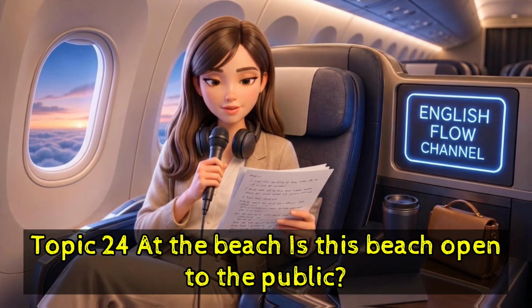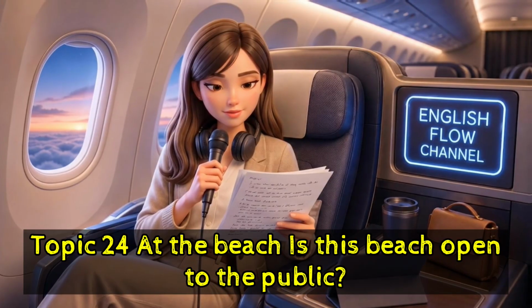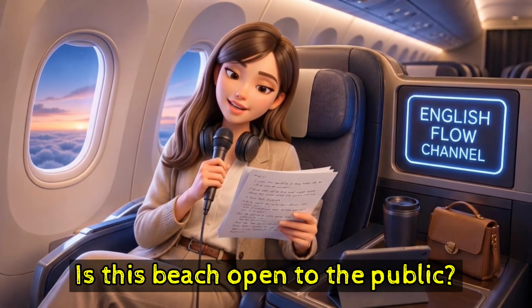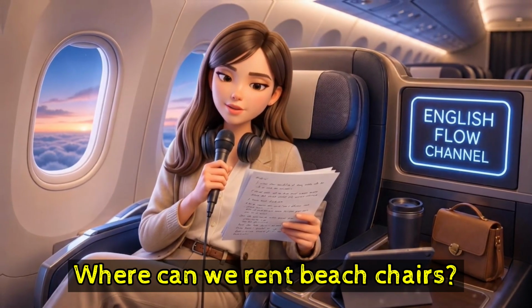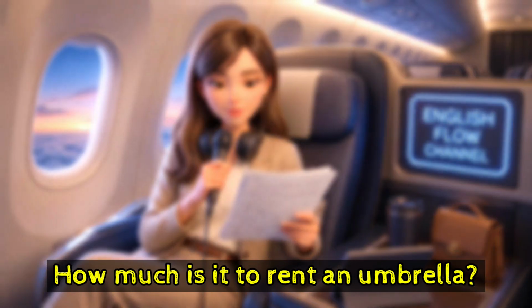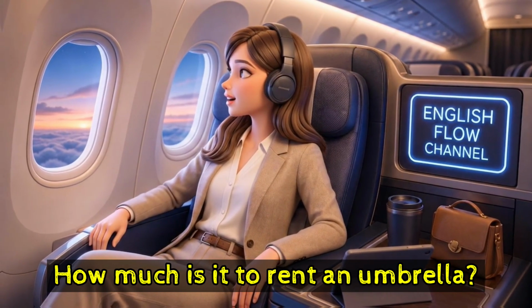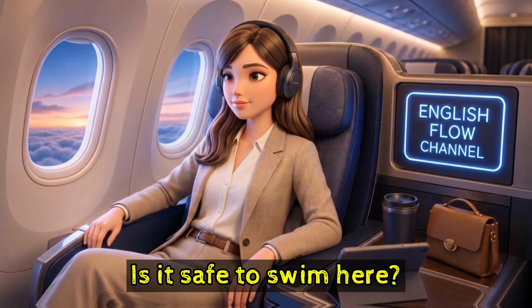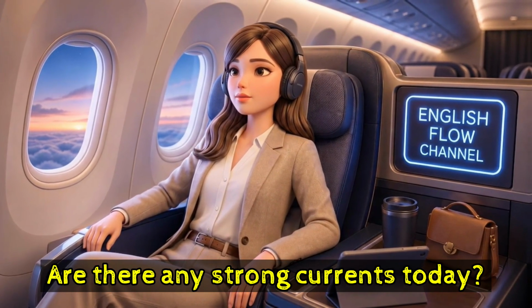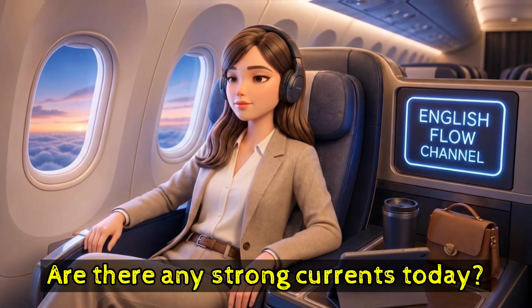Topic 24. At the beach. Is this beach open to the public? Where can we rent beach chairs? How much is it to rent an umbrella? Is it safe to swim here? Are there any strong currents today?